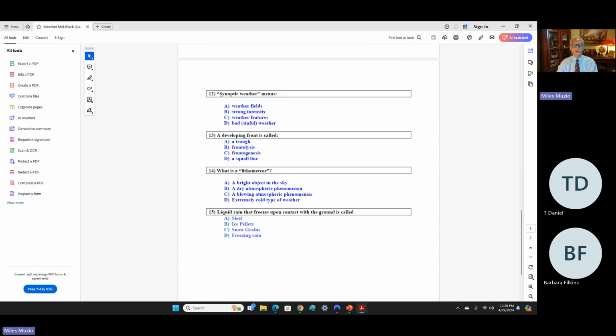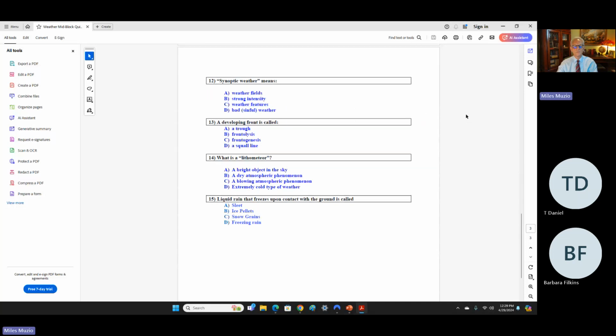Almost to the end here. Synoptic weather means weather features, anything that you can plot on a map. A high, a low, a front, those are all weather features, and those are also known as synoptic weather. It doesn't mean sinful weather.